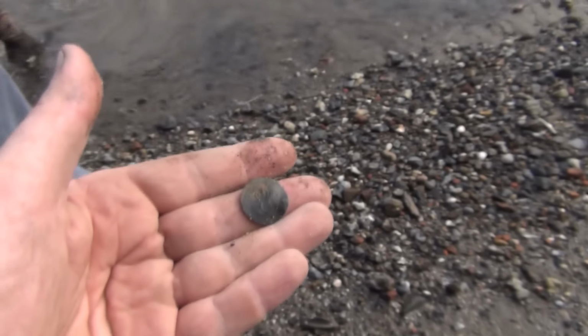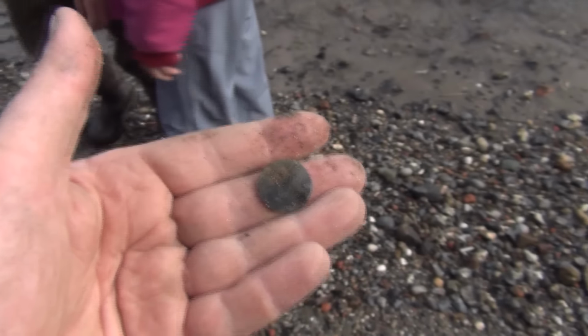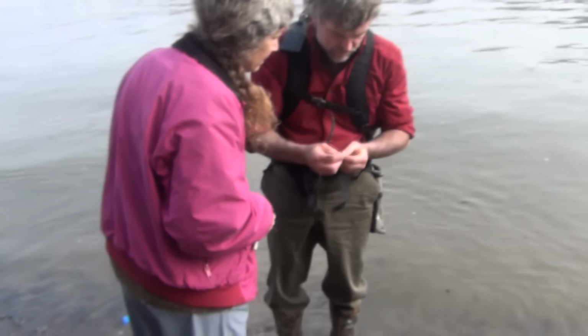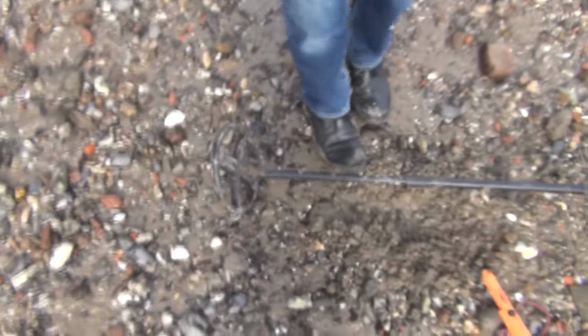Look at that. Look at that. And it honked like a piece of iron. Charles. Amazing. Oh, there you go, Bo. Is that what it is? No, it's copper. I think you'll find that's Charles. C for Charles, and that'll be some copper token. Awesome! And another win for the Deus on the foreshore.